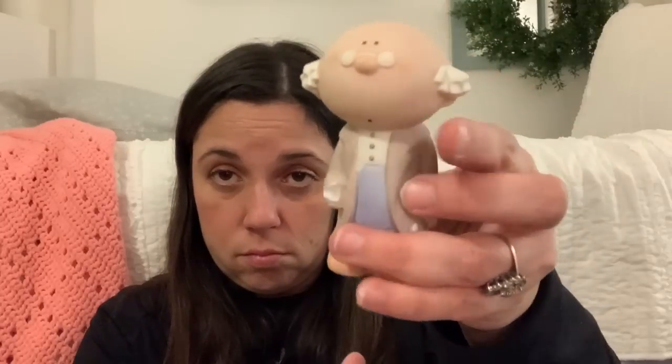Uh-oh. This friend lost an arm. Oh, he's a gardener too. He's cute. I could definitely fix that. It's only one. He's got his garden trowel. He's cute. I love garden themed things in the summer. Is this his wife? Oh my gosh, these are so funny. Why is she hiding it? Is she gonna hit him with it? I don't know what's happening here.